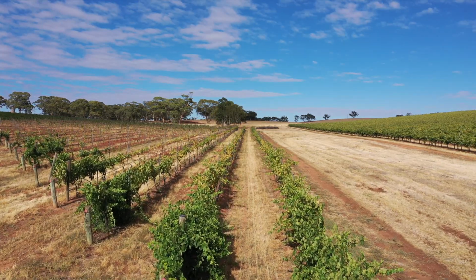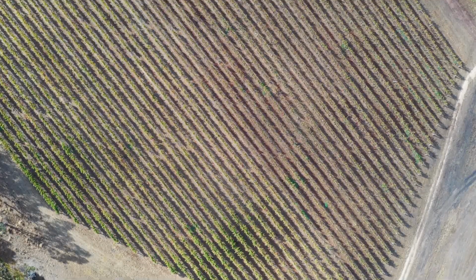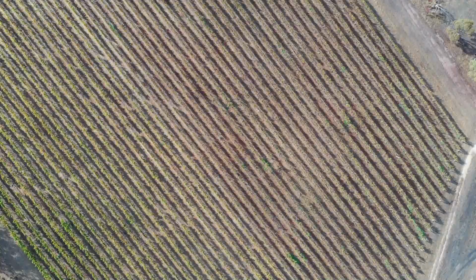We are fairly visual people, and we tend to do most of our assessing with our eyes, and we do observations and whatever. This is now really giving us that eye in the sky so that we can look at it on a screen and then go out into the field and actually look at what's really happening and try and work that out. So that's the benefit that I see.